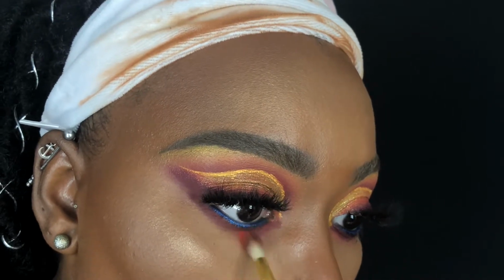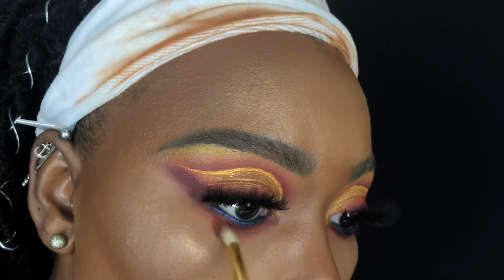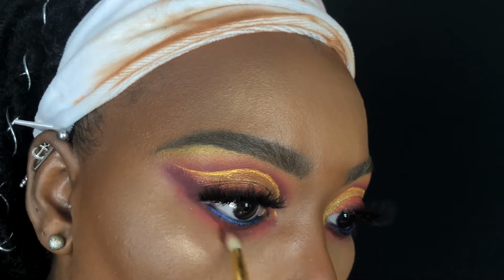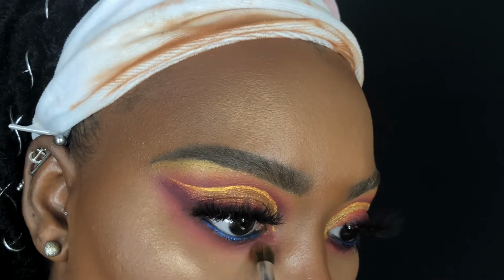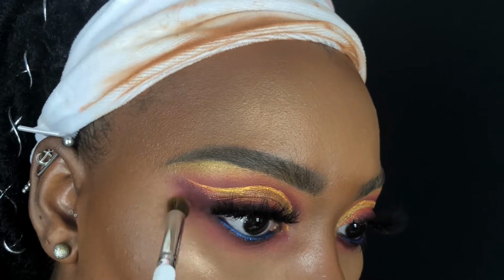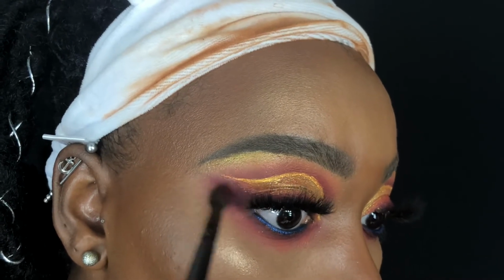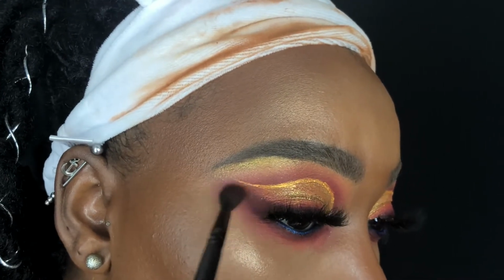Now I'm alternating between all my previous brushes to smoke out my lower lash line, as well as making sure everything is blended. I also know that y'all see my cheekbone highlight. It's actually a mix of the Makeup Revolution Luminous Gold Liquid Highlighter, Morphe's Showmance Bronzer, and the StarCrushed Minerals Honey Buns Highlighter.